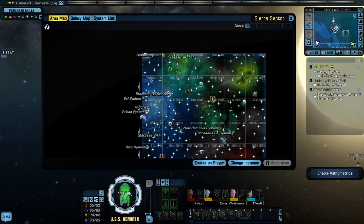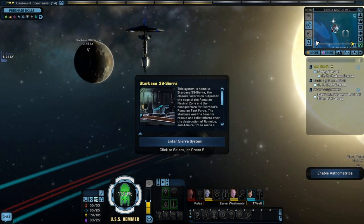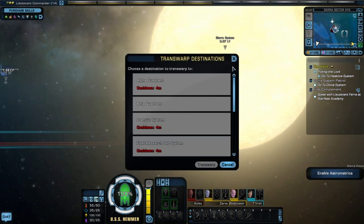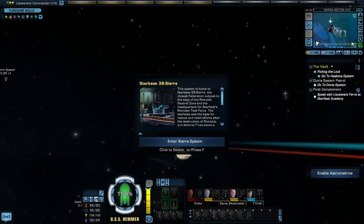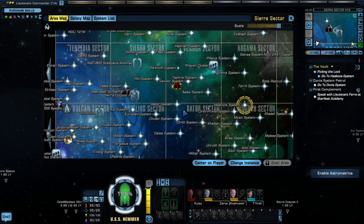Okay, well, we don't want to go back in there, we want to go there, Hakona. What a course. Oh, here we go. So our transwarp is cooling down right now. Here we go.